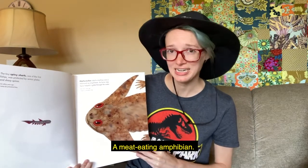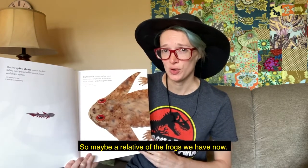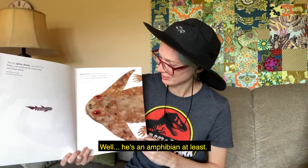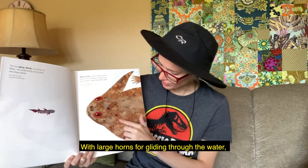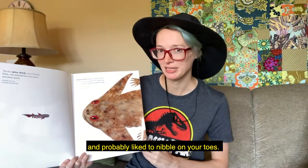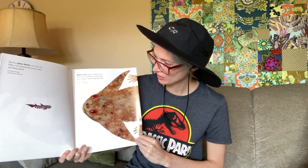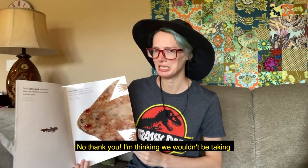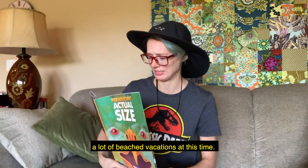Diplodocus, a meat-eating amphibian. So maybe a relative of the frogs we have now. Well, he's an amphibian at least. With large horns for gliding through the water, and probably like to nibble on your toes. It got to be 3 feet long. No thank you, I'm thinking we wouldn't be taking a lot of beach vacations at this time.